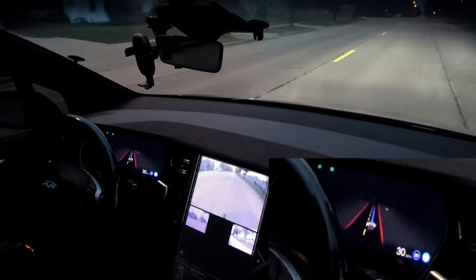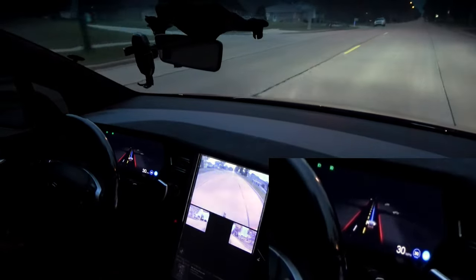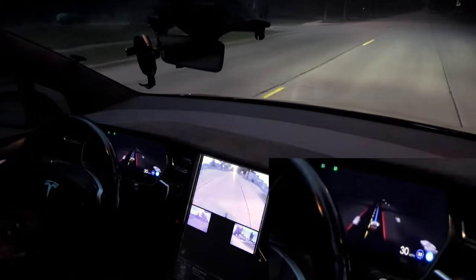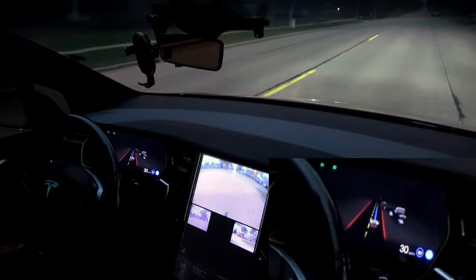I think it was confused whether or not it could drive on that lane. Maybe it needs more work on being able to read street signs, like that no parking, bus stop. I don't know if it can read any of those signs. All I know for certain is it can read speed limit signs.